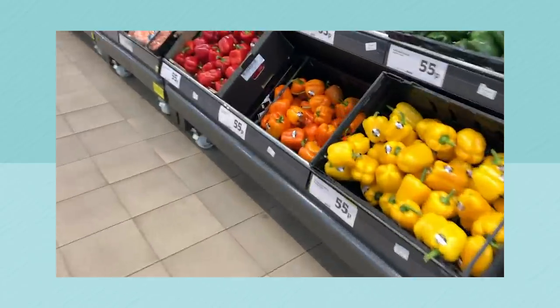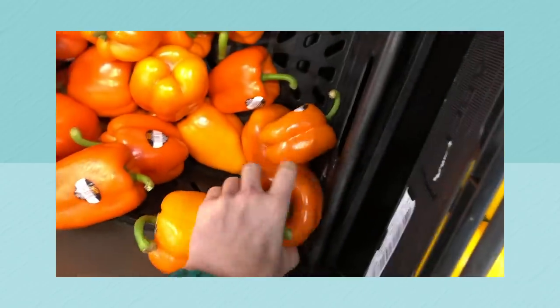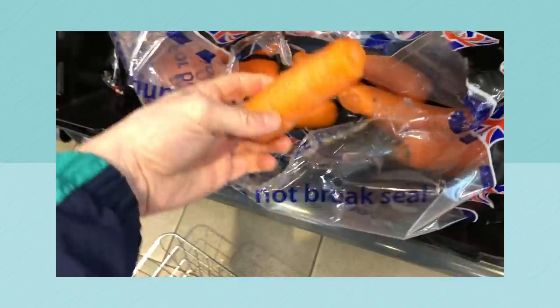Orange foods. Straight away I spot one. The good old trusty orange pepper. Gosh. Just found the perfect base for my meal. It's a beetroot pizza base. Now that is definitely purple. So I'm thinking like a sweet and savory pizza. Sounds awful.